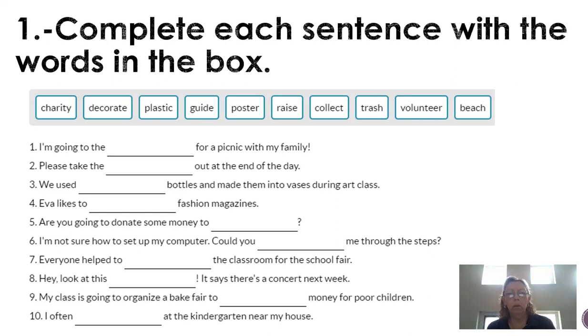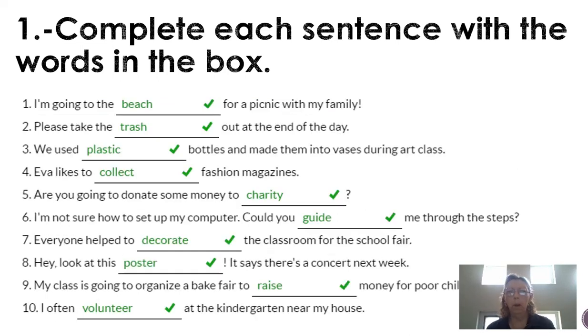Okay, now we continue with the exercise, and then we have the answers. Number 1, I'm going to the beach for a picnic with my family. Number 2, please take the trash out at the end of the day. Number 3, we use plastic bottles and made them into vases during our class. Number 4, Eva likes to collect fashion magazines. Number 5, are you going to donate some money to charity? Number 6, I'm not sure how to set up my computer. Could you guide me through the steps? Number 7, everyone helped to decorate the classroom for the school fair.